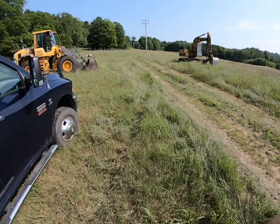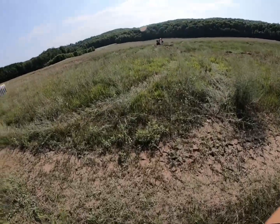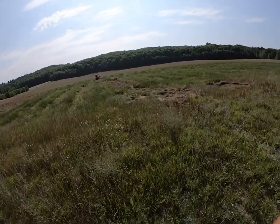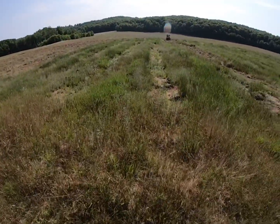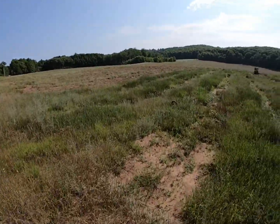Alrighty guys, it's Wednesday morning. We are at a new project. We started this on Monday. It's a field. It used to be a hops field. All the poles got pulled this winter, and another contractor came in and tried to level it off and clean it up, but let's just say it didn't go so well.